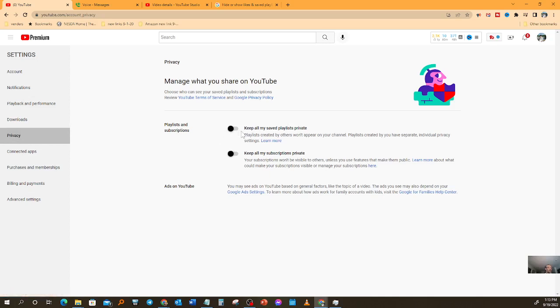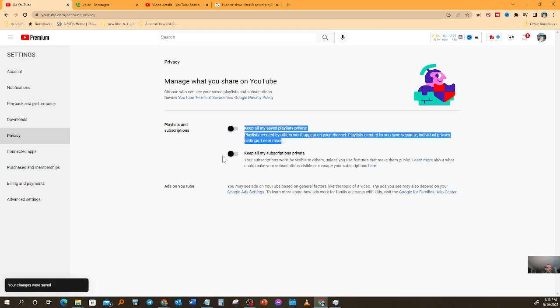And here's the thing that I had a problem with. This was turned on and this was turned on. It was in this position here. And you see here, you've saved changes. Basically, it made everything private. But what you want to do is uncheck this, uncheck that.